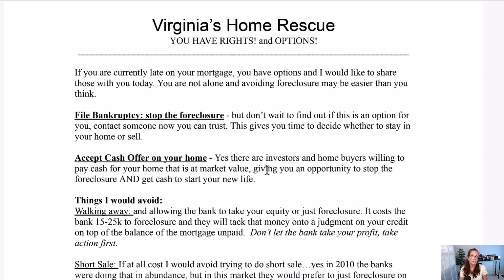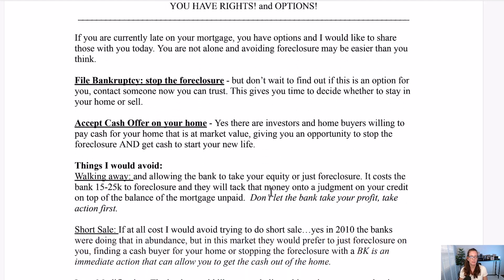So option number 1 is you can file bankruptcy and you can stop the foreclosure literally immediately. In fact, this is the only thing that someone can do if they're in foreclosure or they have an auction coming really quickly, like within less than 2 weeks, is that they need to file bankruptcy if they're going to stop the foreclosure. The option number 2 is that they can accept a cash offer on their home.